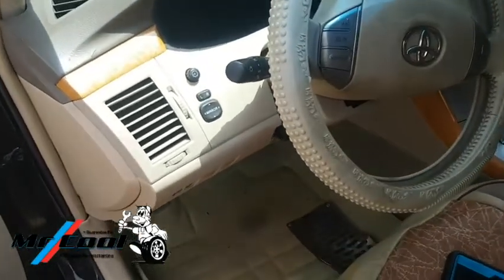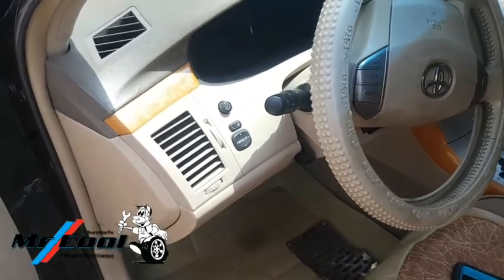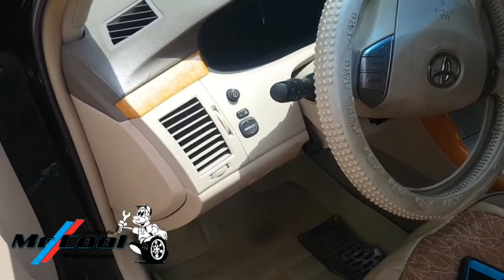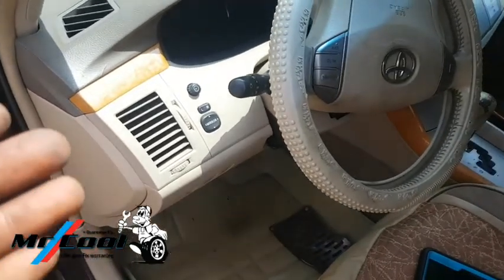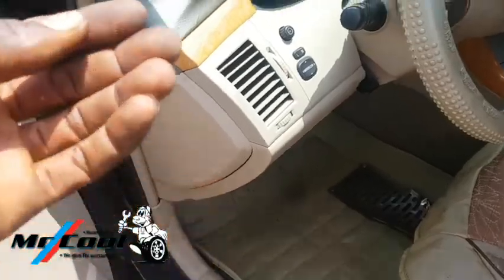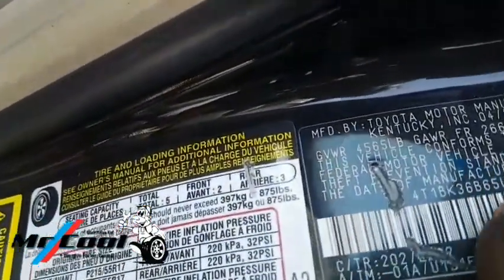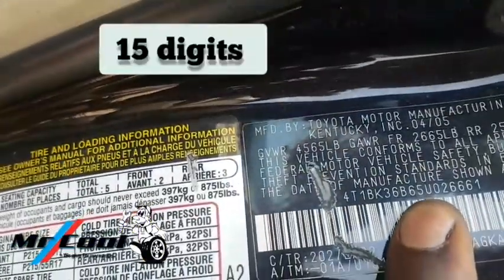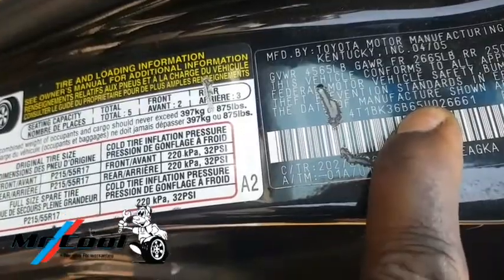Okay, here I'm inside the car, and one thing you want to do first in a situation like this is to identify which year and model the car is. And you can find out through the VIN number, which is supposed to be the 10th digit, as you can see right there, is 5. So this is possibly a 2005 model.